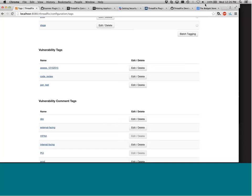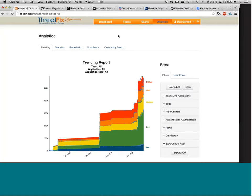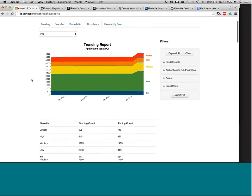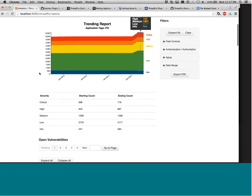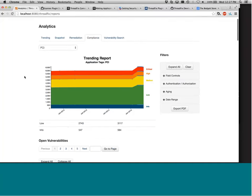tag those comments. And so if you have an application subject to PCI, and you have a compensating control for a vulnerability that you're not going to fix, you can tag the comment that says, hey, we think this is covered by the web application firewall. And ThreadFix Enterprise actually has some reports that you can run based on that, so you can say, for all my applications subject to PCI, here was the security state at the beginning time, here's the security state at the end time, here's all of our open vulnerabilities, but for certain vulnerabilities, I've gone in and marked those up with our compensating controls.